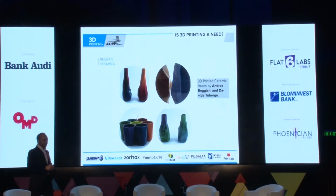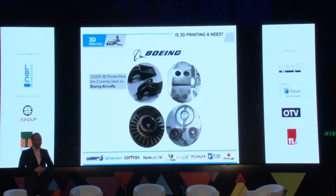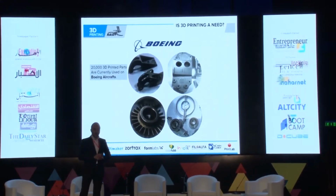Andrea Reggiani and Davide Tuberga, two Italian designers that produce ceramic vases using the LDM technology we have discussed earlier to create their vases. Boeing, more than 20,000 parts of our planes today are done using 3D printing. And they anticipate that 10 years from now, the planes will be 40% lighter, but as solid thanks to 3D printing as well.